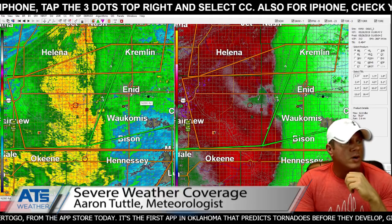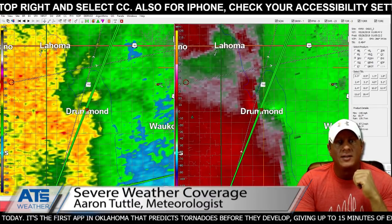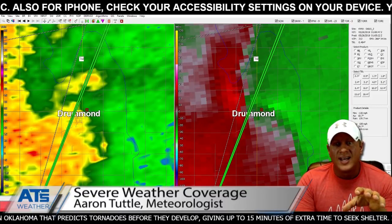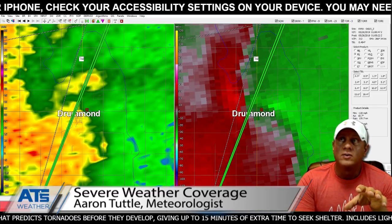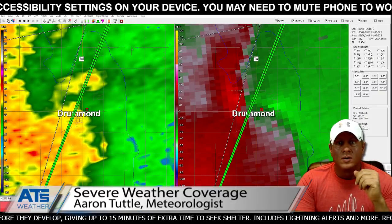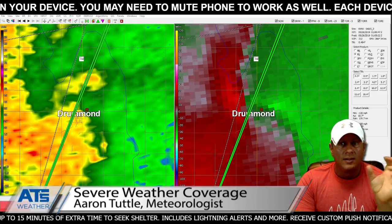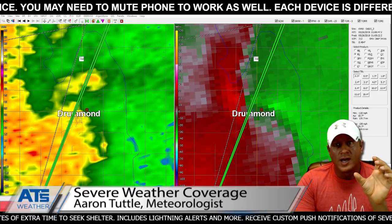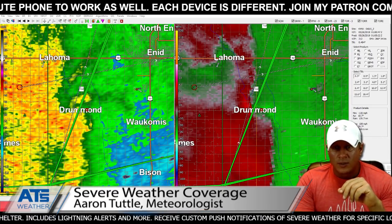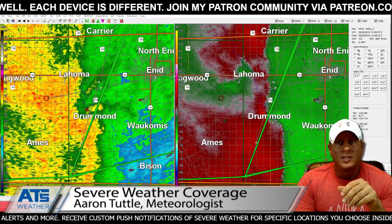So Drummond had a report of 70 mile per hour winds. 70. Now, when I look at this radar velocity data, I see 38 and 32. So you're going, well, how do you get 70? From a tornado. So let's say that little weak circulation that came in there, and you can add the rotational velocity from both ends to get that kind of a wind report. So I'm not surprised. So we're looking at about 1,700 feet with that potential tornado.